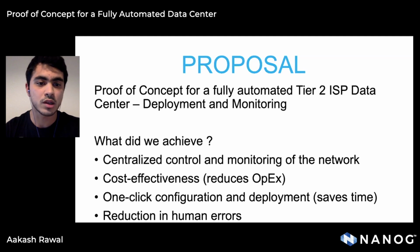So why did we do this? From this, we achieve centralized control and monitoring of the network. We get cost effectiveness in terms of reduced operation expenses, one-click configuration and deployment of the whole data center and any new devices. That would save a lot of time and reduce human configuration errors.